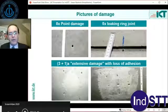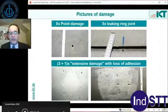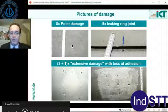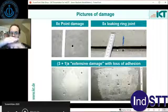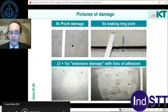Now, I mentioned that we put in some artificial damage, and in conjunction with the sewer network owners, it was decided that there would be a series of holes. There will be a series of damaged ring joints where the rings that make up the manhole shaft were stacked upon each other. Some more extensive patches of damage with multiple holes.